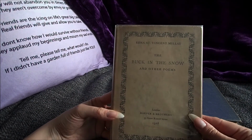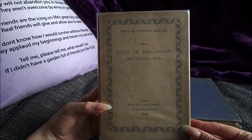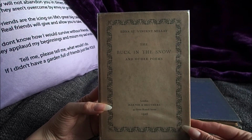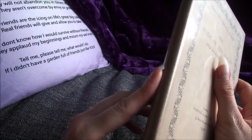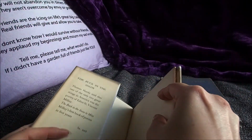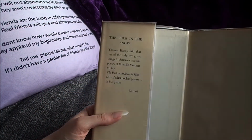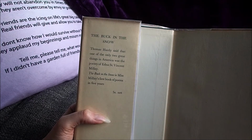Anyway, the second book we've got is Edna St. Vincent Millay, The Buck in the Snow and Other Poems. London, Harper and Brothers, 35 Great Russell Street, 1928. And this one, when I purchased it, it's got this little cover on, so it looks almost as if it's previously been a library book. You've got the nice bright blue underneath. There we go. The Buck in the Snow. Thomas Hardy said that one of the only two great things in America was the poetry of Edna St. Vincent Millay. The Buck in the Snow is Miss Millay's first book of poems in 5 years.